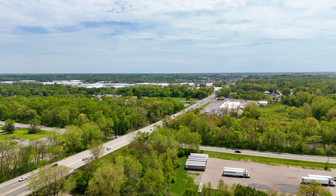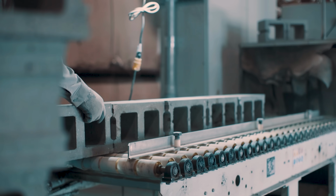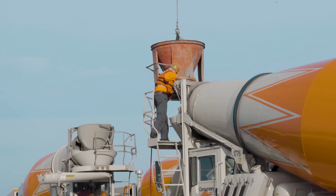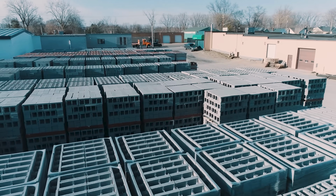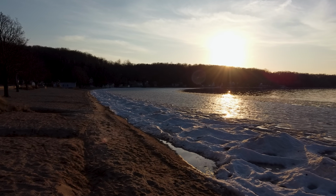In Michigan, summertime means busy construction schedules, but for concrete, the challenge is even greater. Because of the highly specific temperature and moisture conditions that are required for proper curing, projects aren't just dependent on supply, they're racing against time.